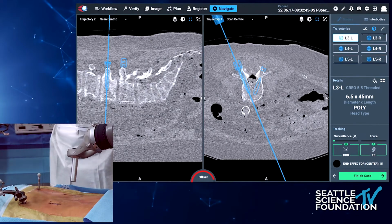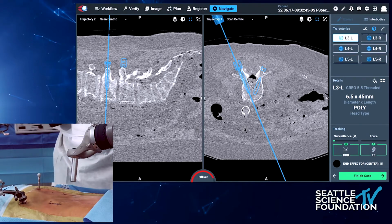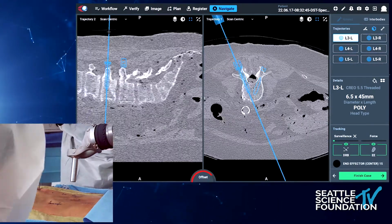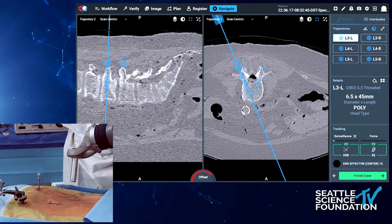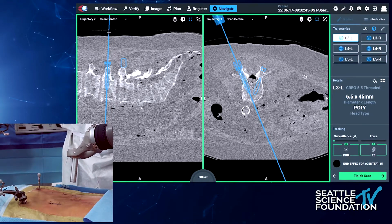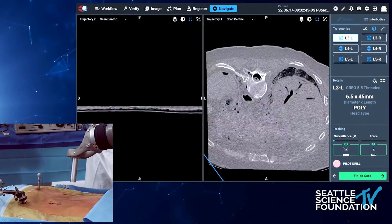Here's my drill. This drill will take me 30 millimeters. It'll take me down into the pedicle and beyond. So I can depress the pedal, and it'll make that slight adjustment. If you have a look, you can see the slight correction of the trajectory.